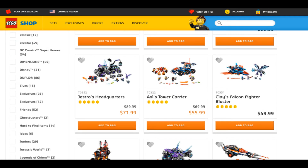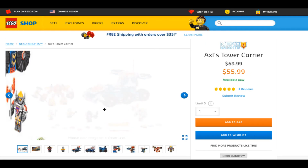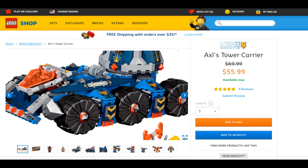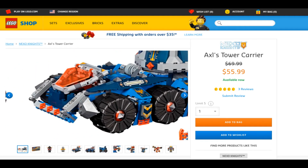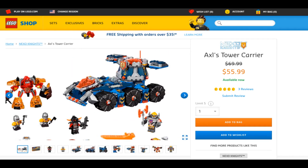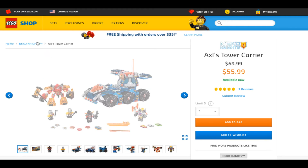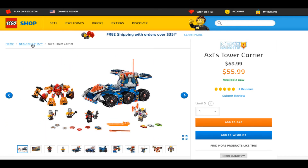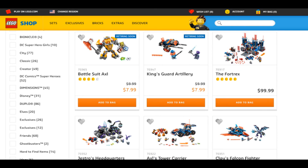The only one that I actually really enjoyed here is this one right there, the Tower Carrier set. And the only reason I liked it is because this looks like something from the movie Aliens, and I redid this whole spaceship right here, and I created my own version of it. It looks very sophisticated and nice looking. So I really enjoyed this set just because of that. Other than that, I would not be getting it if I was trying to collect any of the Nexo Knight sets themselves. I think the theme itself just didn't work out well.